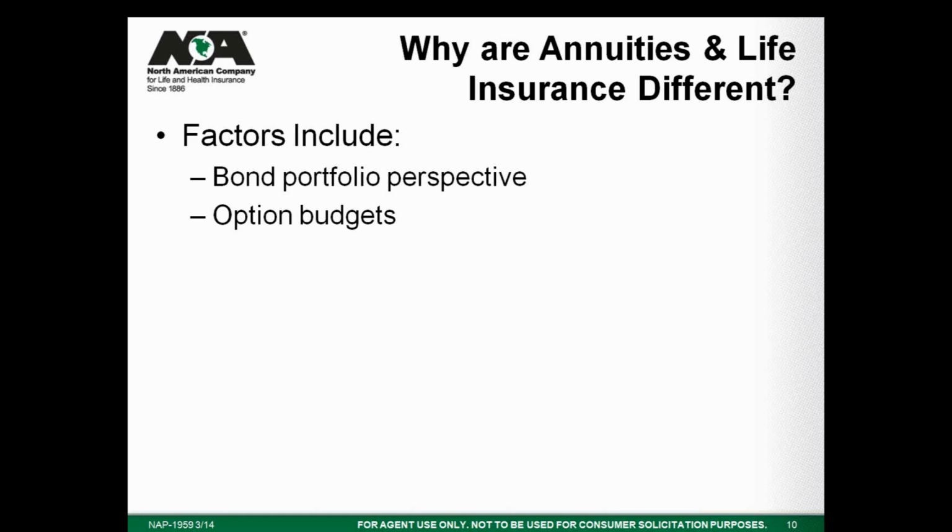Now that's a big difference, and that's a reason why we see such large differences between life and annuity indexed options in this current interest rate environment that we are in. Now, that doesn't mean this is always going to be the case. Annuities, by their new money rate nature, are quick to move. If we get into a significantly rising interest rate environment, it's entirely possible that annuities could have higher cap or par rates than life products, which will be much slower to respond to a rising interest rate environment.